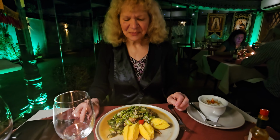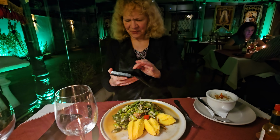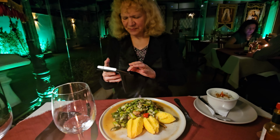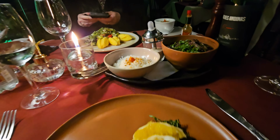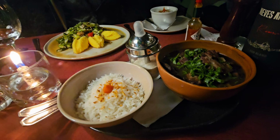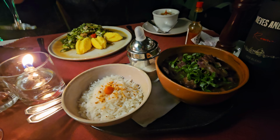This is the dinner for our last night in Ouro Preto, and Diane is having a typical meal from the menu, which is chicken with okra, which looks absolutely delicious. And I am having the typical meal, which looks like I'm just having lemons, but no, I'm having oranges. I am having rice, and it's a mixed meat dish with local spices, which should be delicious, I hope.